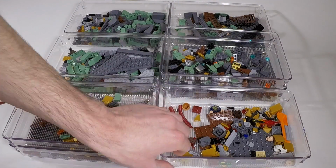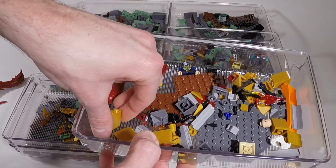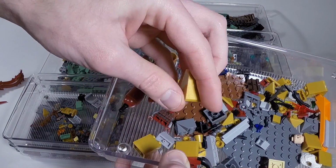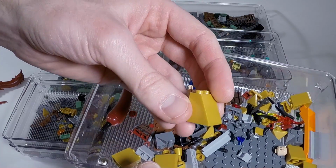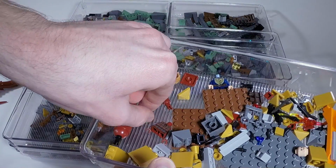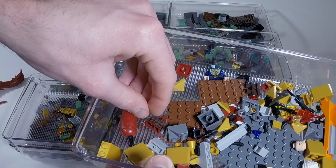But anyway, we'll take a look at bag 1. In addition to the tail pieces, we've got this 2x2x2 65-degree slope in warm gold. This is the only set this piece is available in. We've got, this isn't a very rare piece, but I like it. It's a 1x1 round tile in dark red.